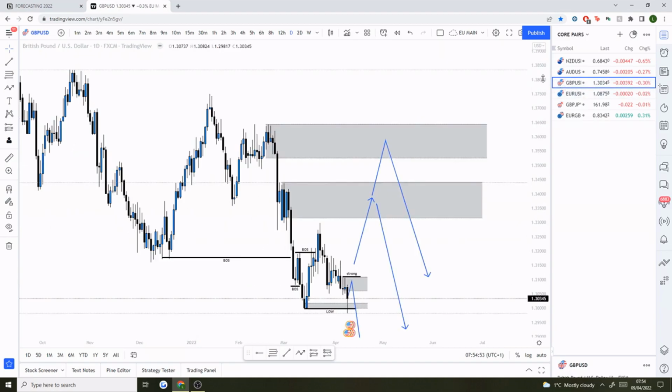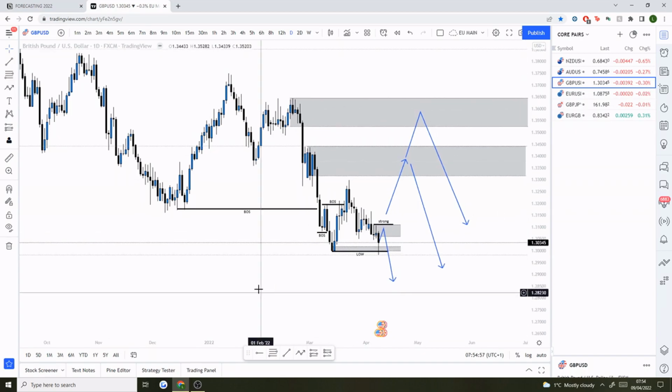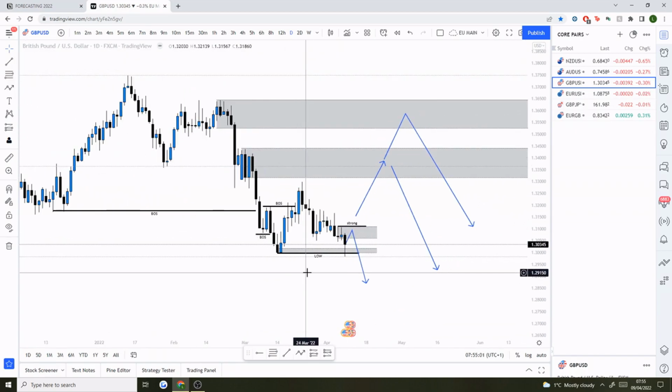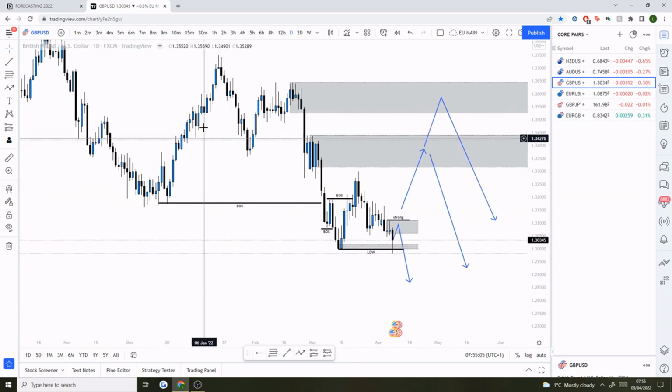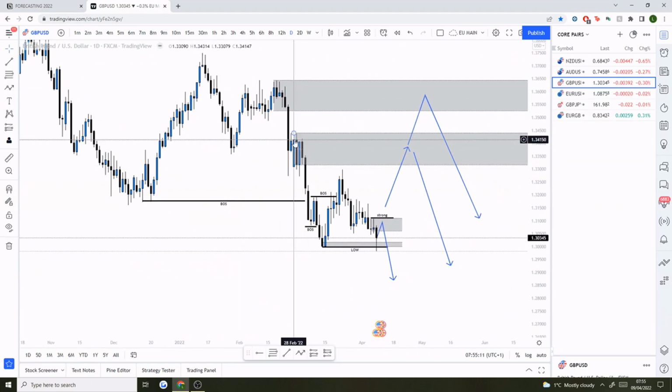Alright, so moving on to GU. So GU, the daily breaks are still the same as I spoke about in the previous weeks. Overall we were in this bearish trend, and we still are in an overall bearish trend. Now within that we've got this order block which directly caused this break, and then we've also got the order block up here which was the extreme of the whole range there.